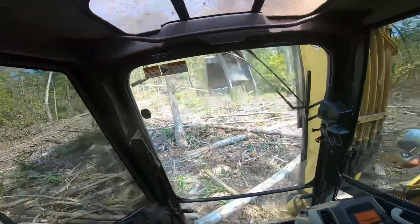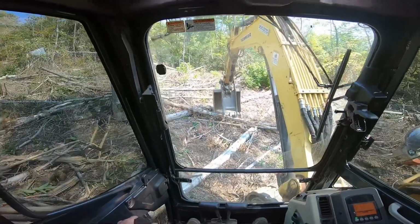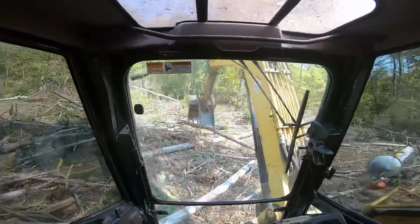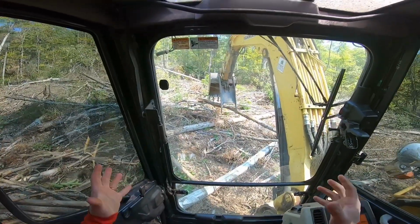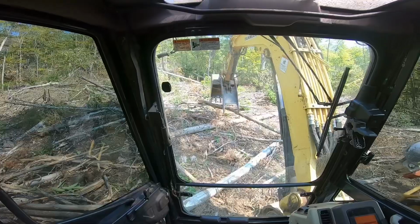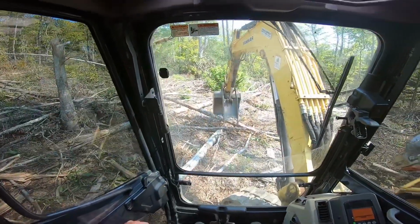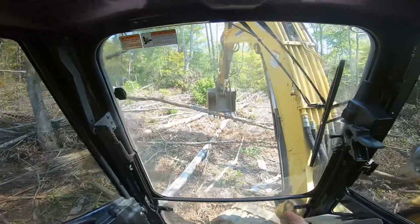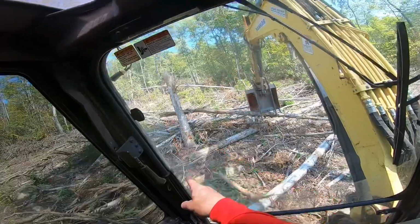So now, one way I make these burn bundles is I grab a tree and I drag it out to where I can see the butt. And just depending on how big you want your burn bundle to be, you come down. I usually go about 10 to 15 feet. I grab the tree, and all my burn bundles will always be near a stub, which is just a tree.